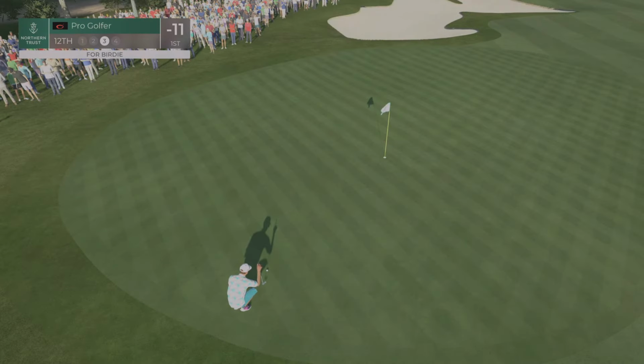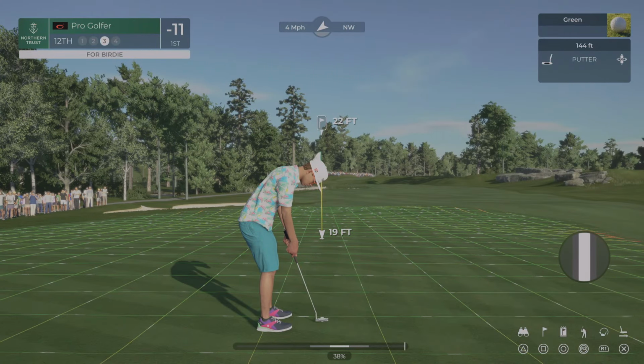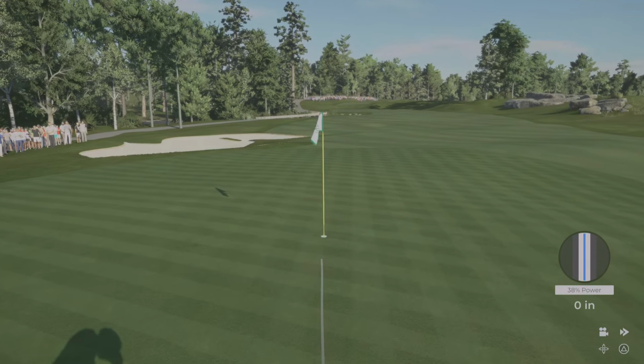Good shot there. Scorecard filled with 3s never hurts. Good putt to make this. Their short game today has been absolutely sublime, fun to watch.